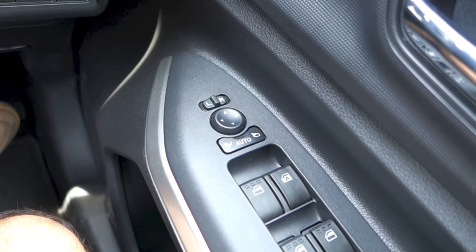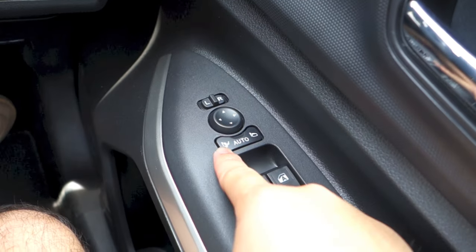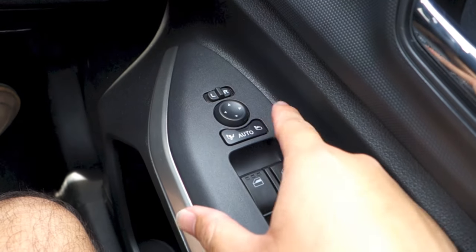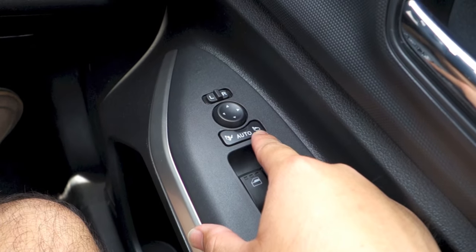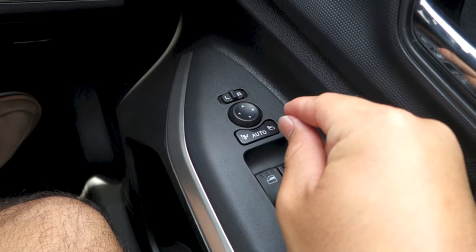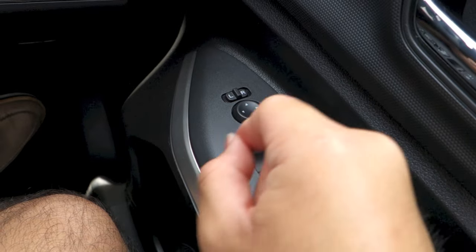To fold the side mirrors in from the inside, push this switch all the way left. If the switch is all the way left, that means the side mirrors are always folded in. If the switch is all the way right, that means the side mirrors are always folded out. And if the switch is left on automatic, that means the side mirrors will automatically fold in and fold out when you lock and unlock the car.